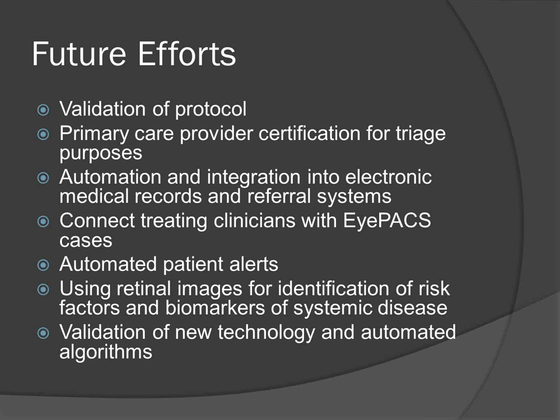We need to also create more contact with the ophthalmologists who will actually be treating the cases that you refer from EyePACS. We would love it to have them log in or be able to follow a link in their email so they can actually see the cases themselves if they want to. And a number of them have expressed interest in seeing that.